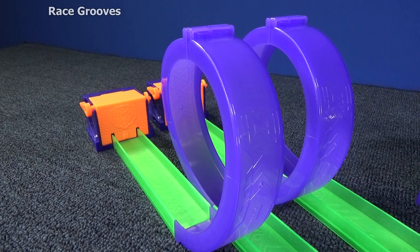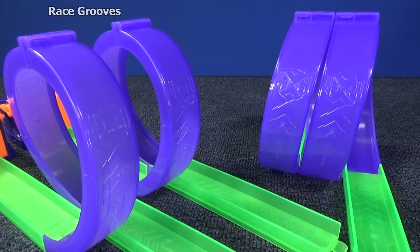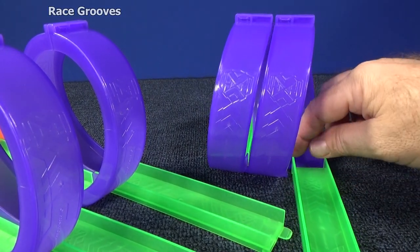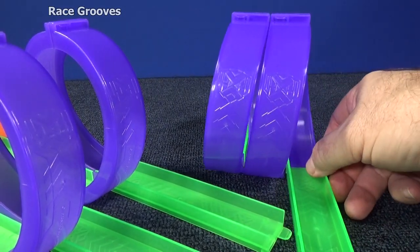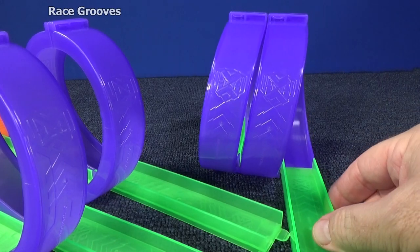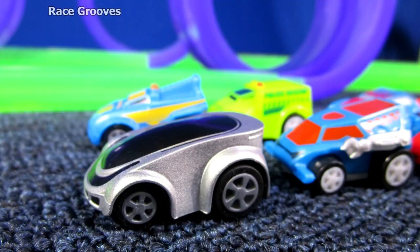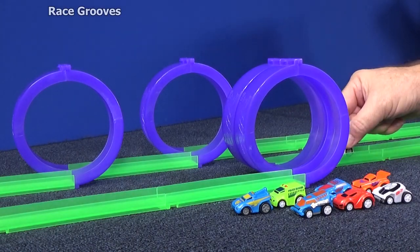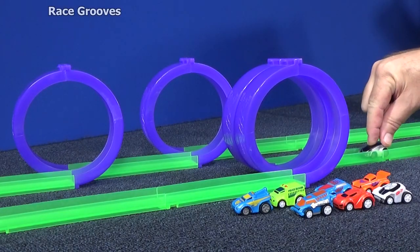That's how they show you're supposed to set it up, but I just had to try it out. The only thing is, remember it has that tab, so there's nothing to hook into. I'm going to try a double loop this way. Up first, let's do Mercury. Yes, it's a special edition, but let's go ahead and see if you can do the double loop.